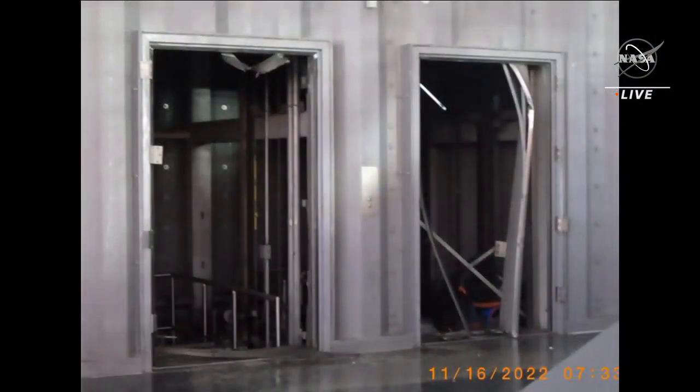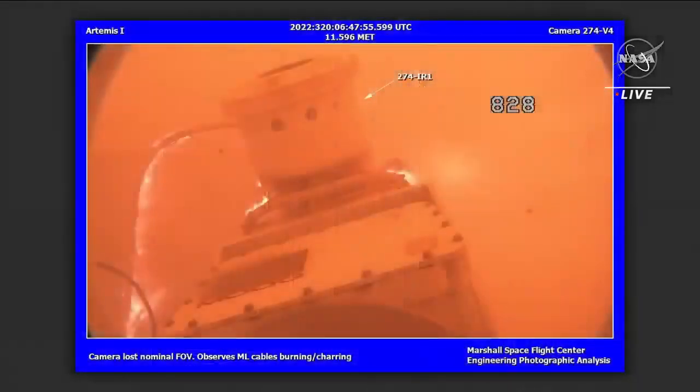There's our elevator doors. The elevator system is not functioning right now. We had the world's most powerful rocket, and the pressure basically blew the doors off of our elevators. This is why it took a little longer to inspect. The mobile launcher is a very tall structure, and right now the elevators are inoperable, and we need to get those back into service. And then if we look at the next photo, I love this photo.